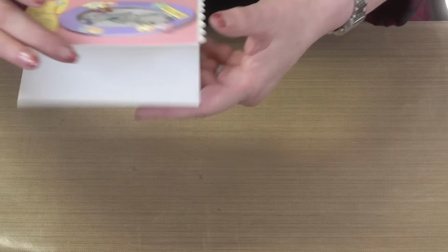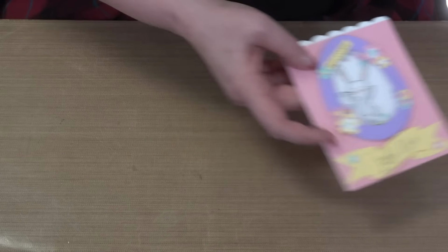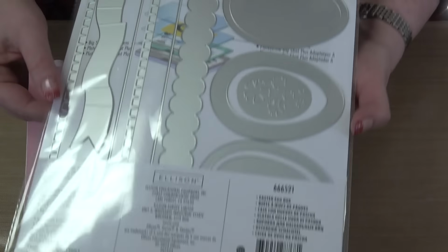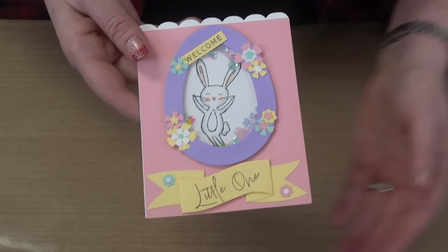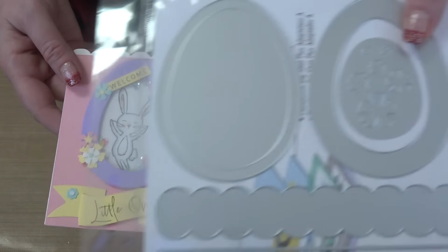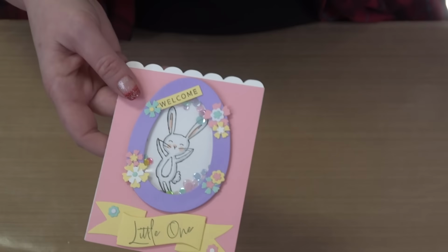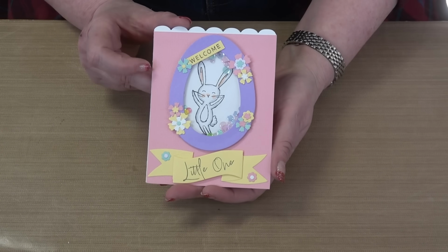Oh, see and hear, they have taken elements from that really big set, that beautiful set here. All of this went into making this. The banner, the circle, maybe even some of the flowers are. Yes, even the flowers. See, you even get the little flowers. Oh, the little top here. That die set does not have to be a box.